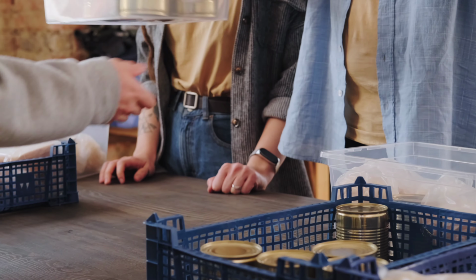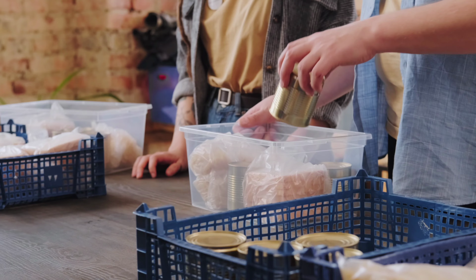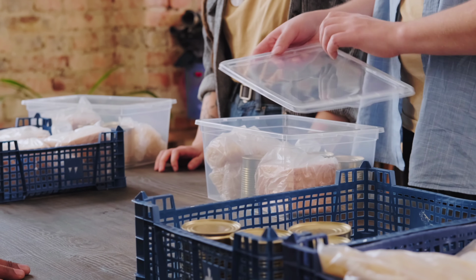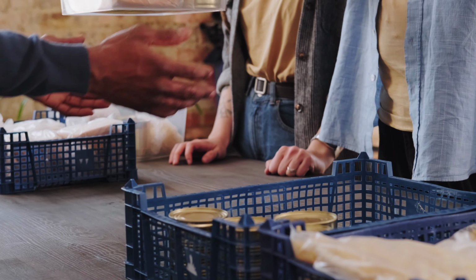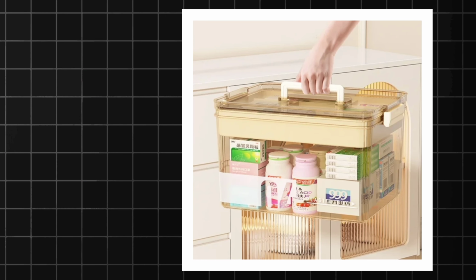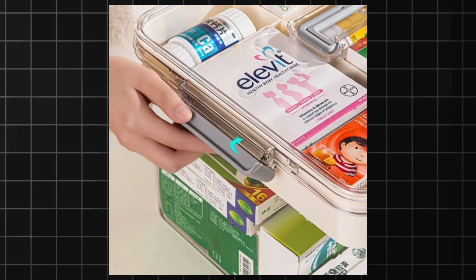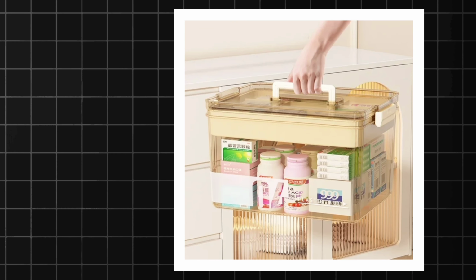essentials. It's lightweight and portable, making it perfect for those who are always on the go. In case of an emergency, this versatile box can store important documents, medication, and other vital items. Plus, its sleek and modern design adds a touch of elegance to any room. Don't miss out on this must-have home accessory.